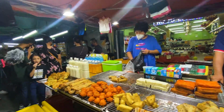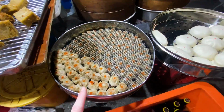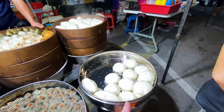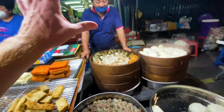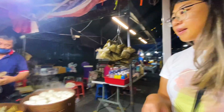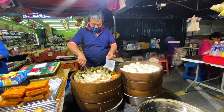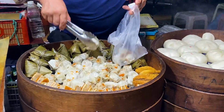So it turns out a lot of the Chinese community here don't speak Malay, and so even Ivana is struggling. We know this is pork. We know this is a pao. We don't know. Okay, this one, five, please. And maybe one pao. One pao? One pao. Sounds good. This is our dinner.